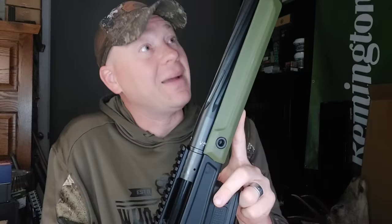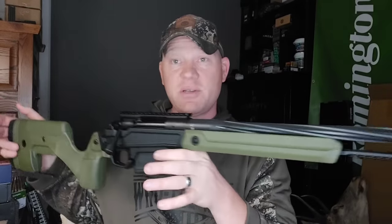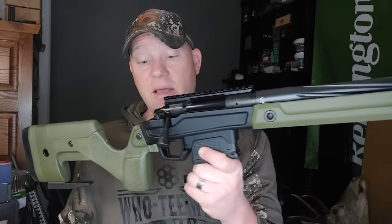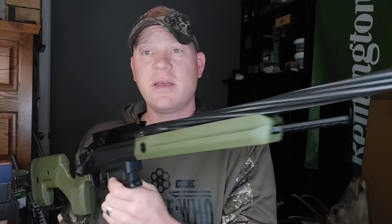Stay tuned. I'm going to do my best to have this thing at the range tomorrow. I think I have a scope in mind that will do this thing justice, to where not only will we be able to be spot on catching deer, but also be able to really stretch the legs on this 308. But hey, appreciate y'all watching. Let me know what you think about the Stag Arms Pursuit bolt action. I think it's pretty slick. We're going to be doing a whole lot more videos on it, and like I said, hopefully catching us a deer.